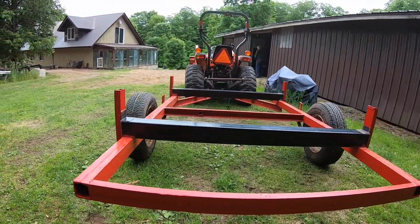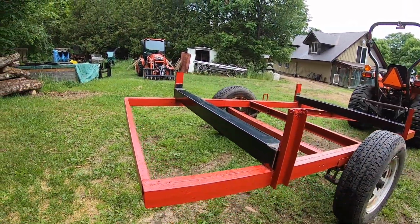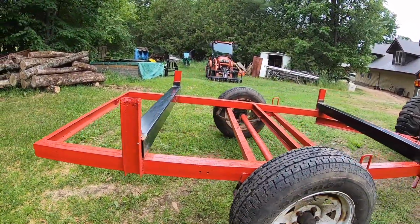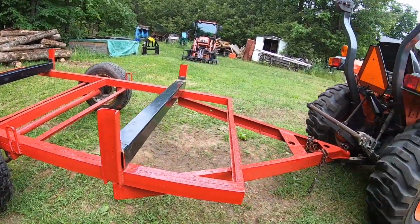So as I come in, I see the bars going, and I could just navigate right between it, over the tire, and there's nothing to hit with the grapple when I'm either grabbing loads out or putting them in. So I think that worked pretty good.